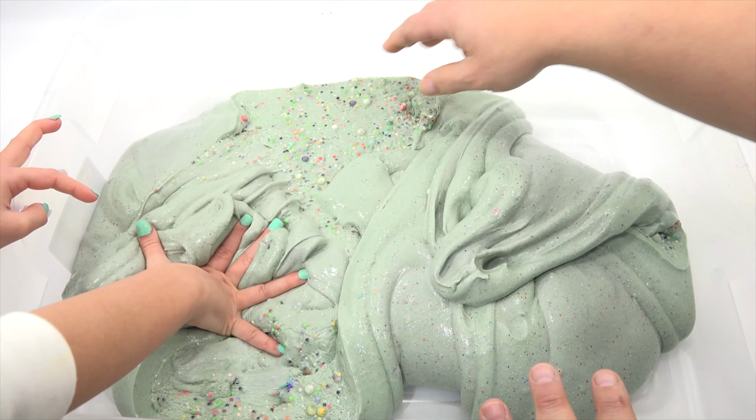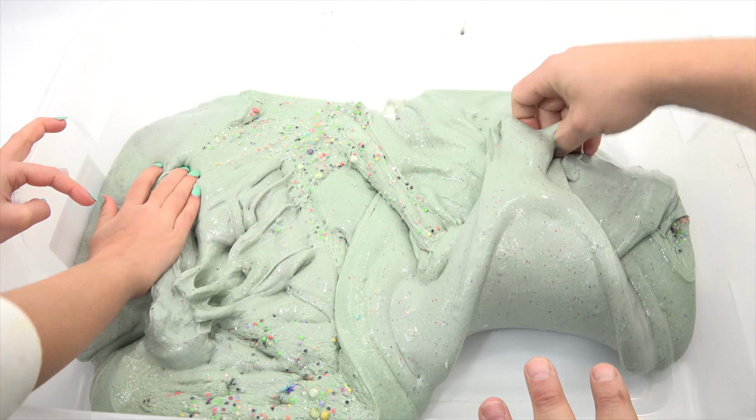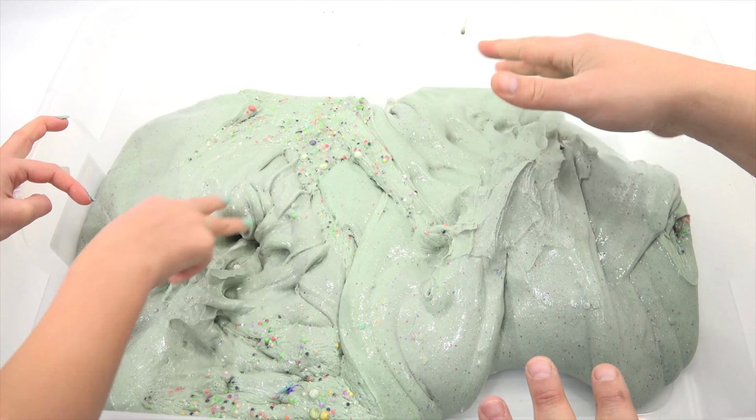Keep experimenting with this slime. We're going to keep it covered and protected. It should last quite a long time. I know, it's hard not to keep playing with it, right?